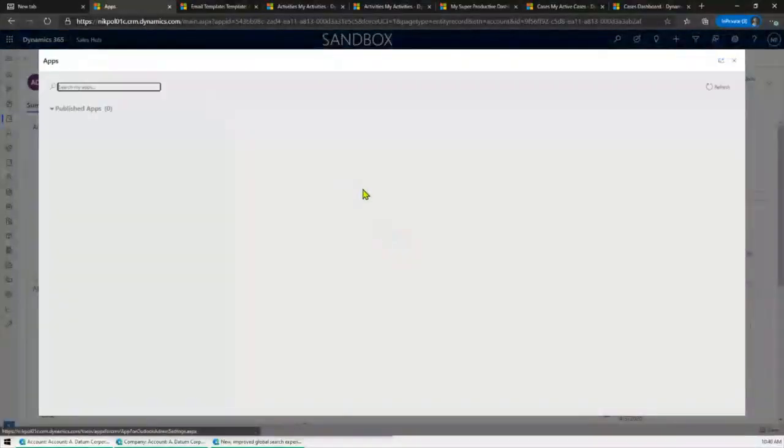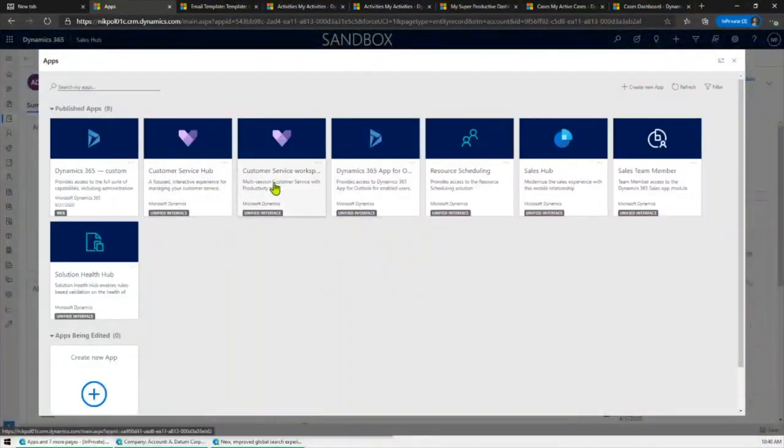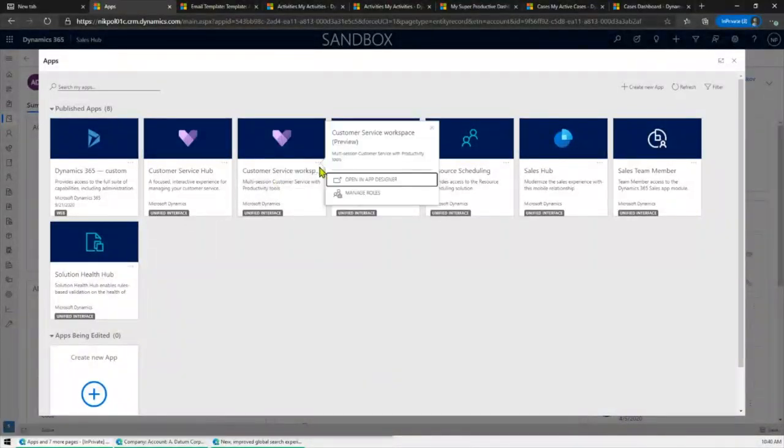When we switched applications, you might have noticed that I had a second customer service application. While it might feel like it's part of early access or something that's showing up, it's not shared with the rest of your users. You can go to manage roles and check.